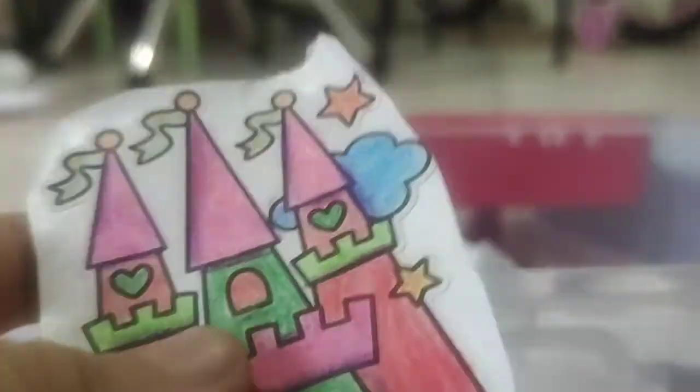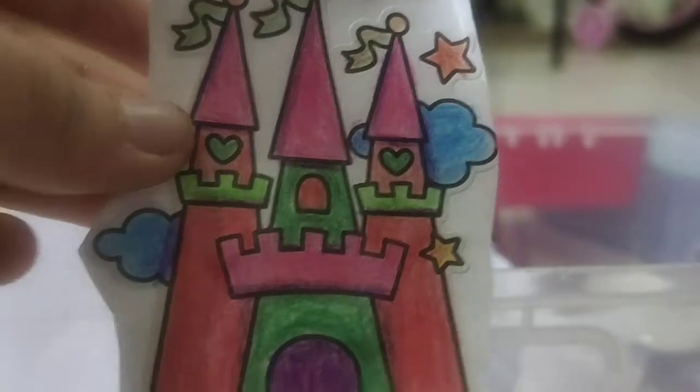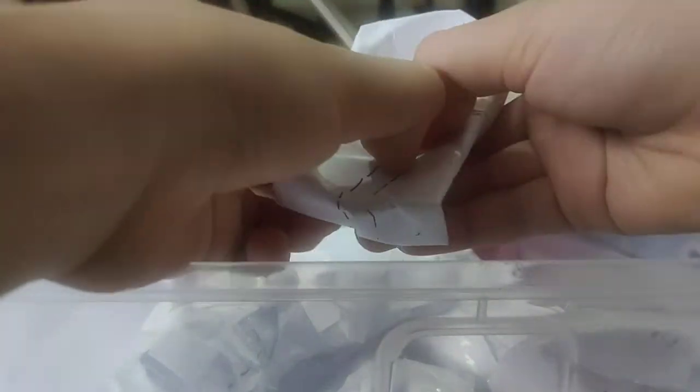Let's get this one. It says what's inside. I think this is the stickers. The zipper right here. I'm gonna follow it. Alright. Whoa. Yeah, we are lucky. We get stickers. Oh my goodness. This is nice, the stickers. Alright. This is a palace or a castle. Stickers. Alright. We get this one.